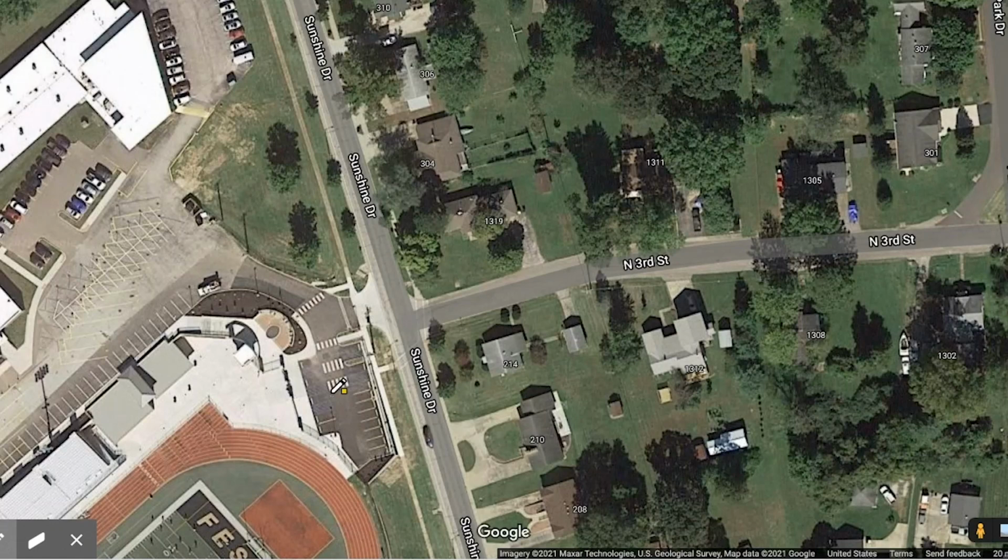The pickup line is done this way to keep cars moving and get them off of North 3rd Street as quickly as possible. On most days, there will be someone in the parking lot to help make sure you are going in the right place. But if not, if you generally follow the car in front of you, you will be doing the right thing.